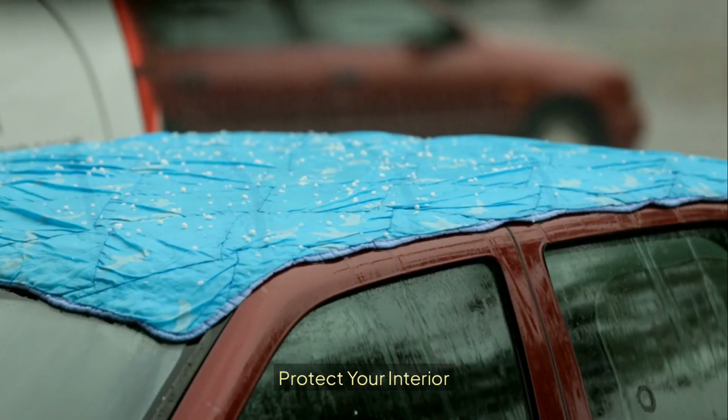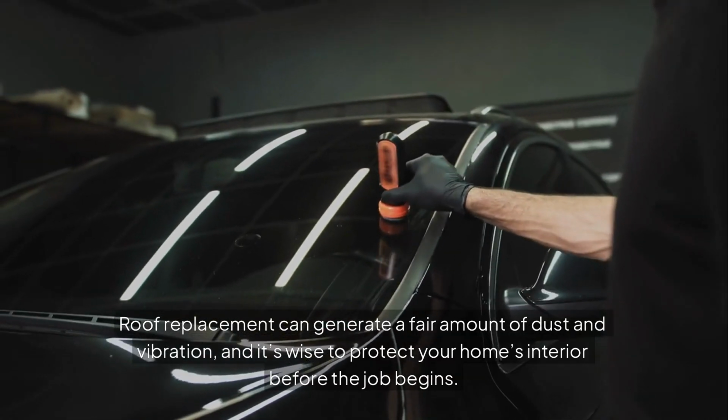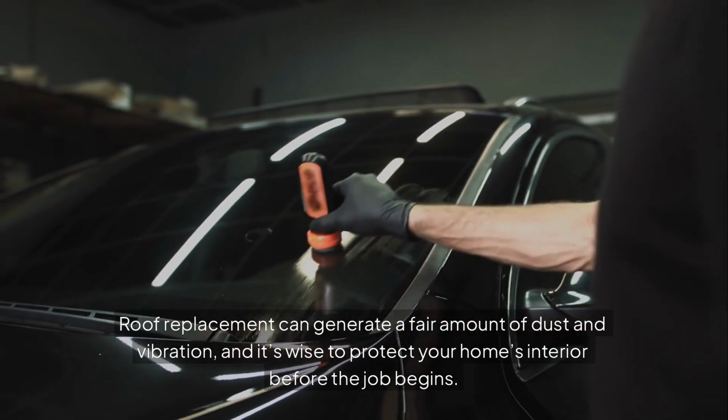Protect your interior. A roof replacement can generate a fair amount of dust and vibration, and it's wise to protect your home's interior before the job begins.